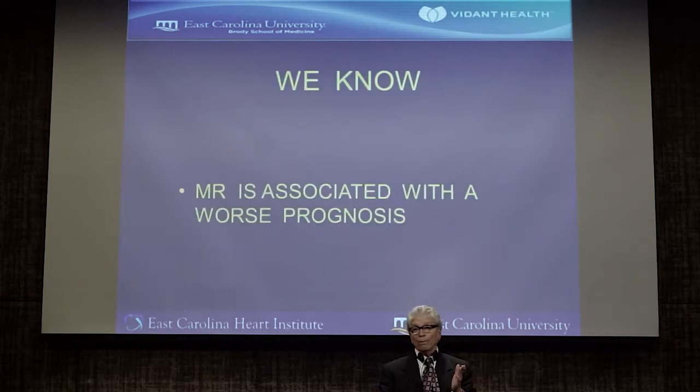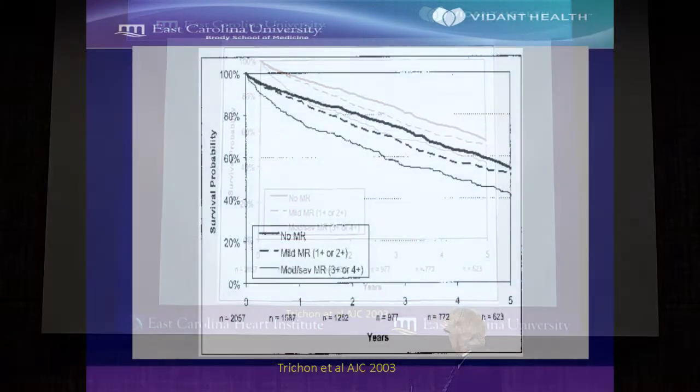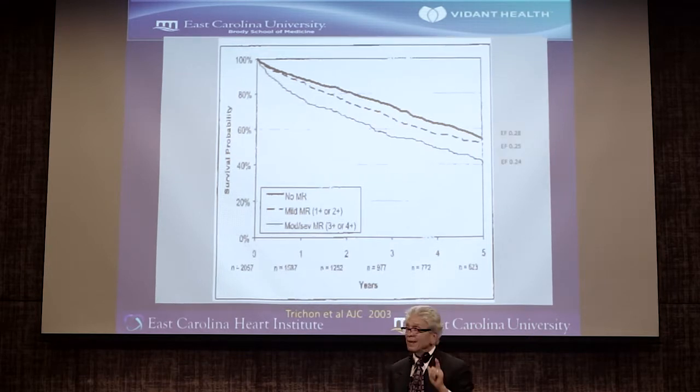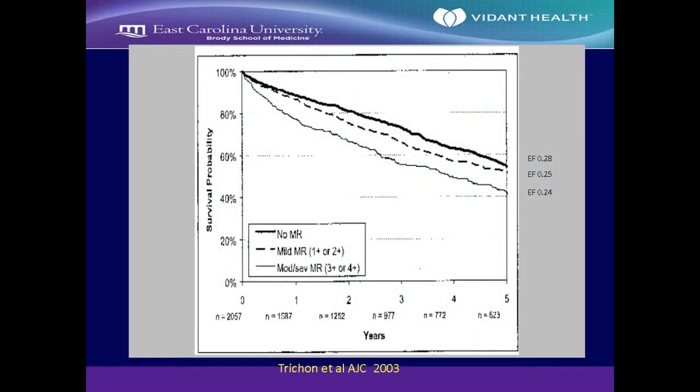We know that mitral regurgitation is associated with a poor prognosis. So this looks at heart failure with no MR, heart failure with a little MR, and heart failure with severe MR. And you might say, well, even a little mitral regurgitation impacts prognosis. But look again, these hearts are progressively sicker. The ejection fraction in this group was 28, 25, and 24%.